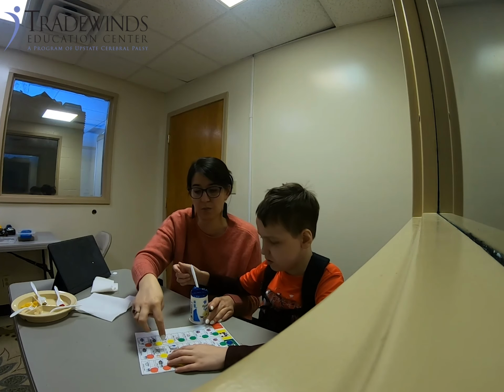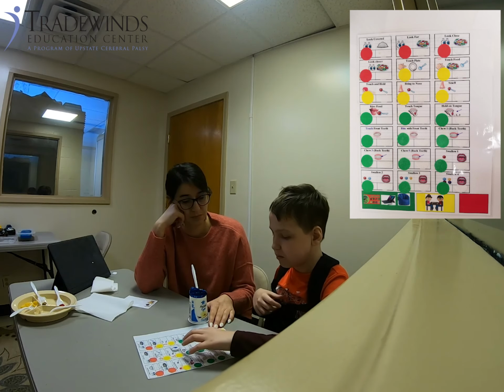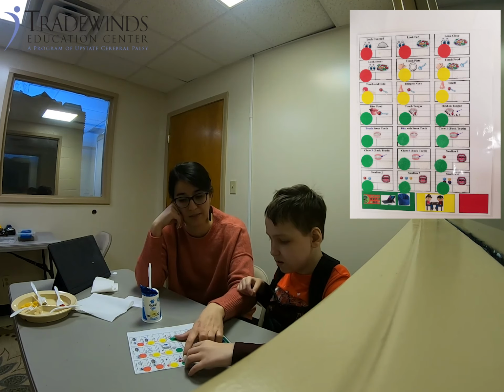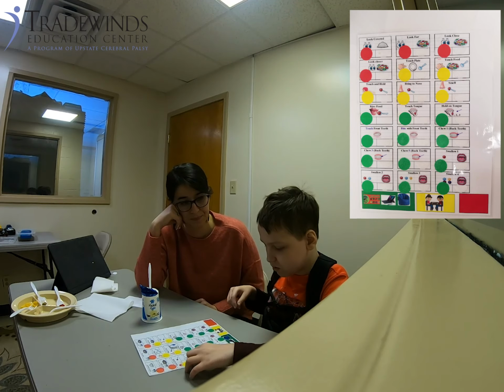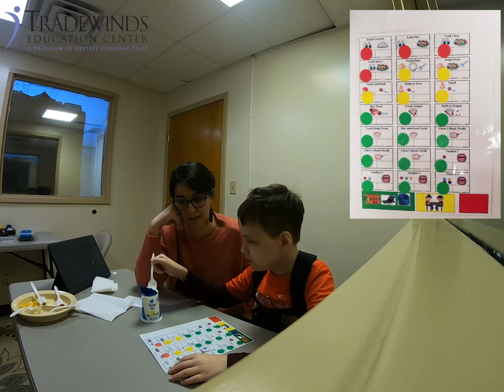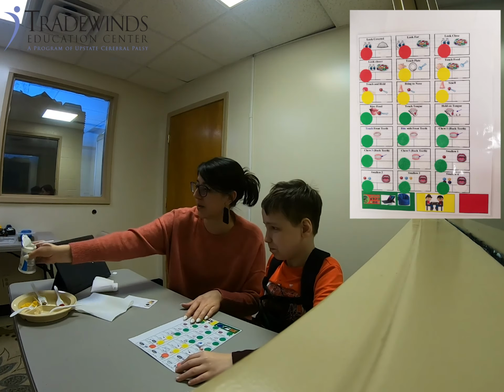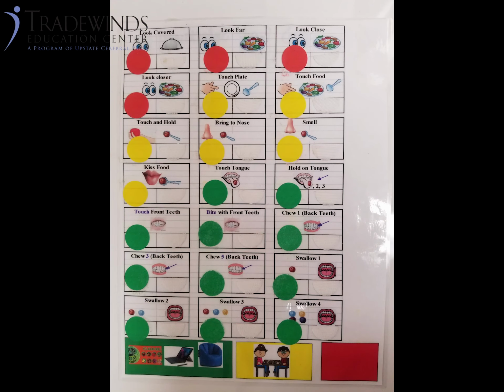Touch it, no. Okay, so bring to nose is just sitting. That's no computer. You have to do green for computer time. Green first. What color? Kiss. Go. After just a few sessions, Jacob was choosing more difficult steps than the minimum requirement.